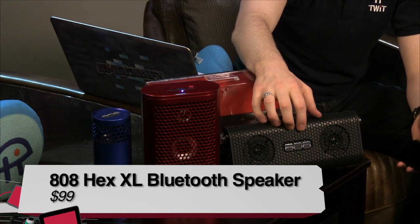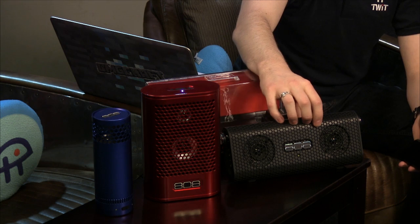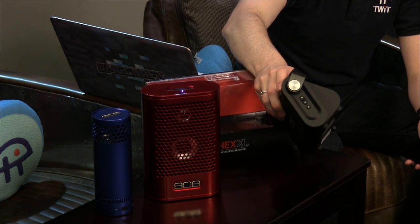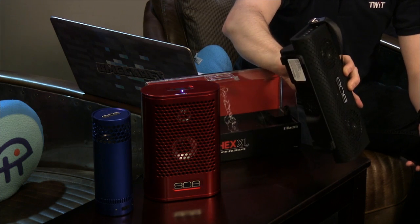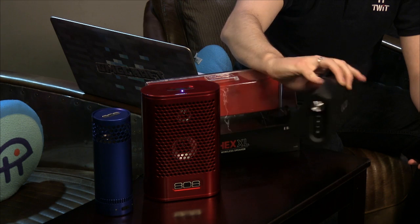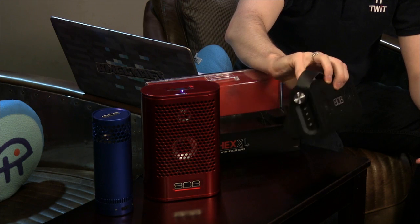This one does have a rechargeable battery inside of it, and it has a micro USB to charge. Nice thing about this is it has a handle, and then on the side you're also given your skip to next track, last track, play, pause, and then here over on the other side is your volume up, down, pair, and power buttons. And those are all controlling whatever Bluetooth device you happen to have connected to at that point. That's exactly. Nice. iOS or Android for all of these.